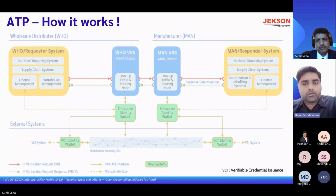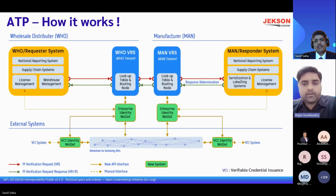How does it work? There is a centralized authority, which we call a VCI, verifiable credential issuer. Each and every partner who has to act as a requester or responder needs to have digital credentials attached to it. We call it a digital wallet. It's a blockchain-based architecture which is centralized.